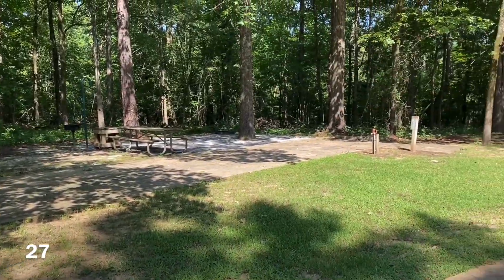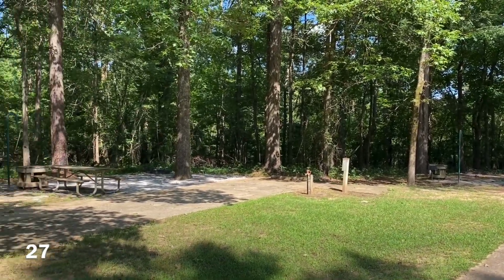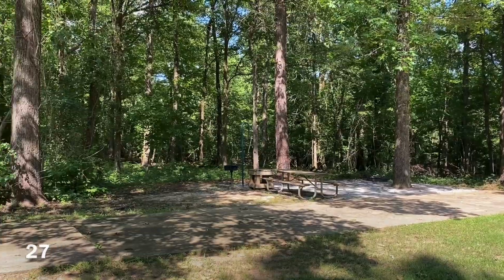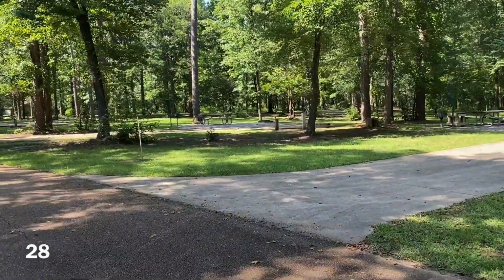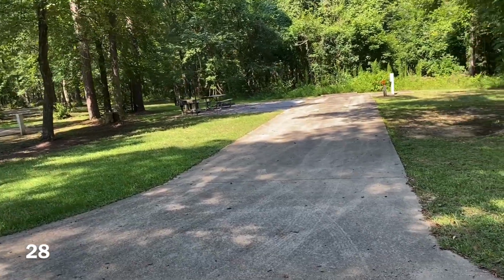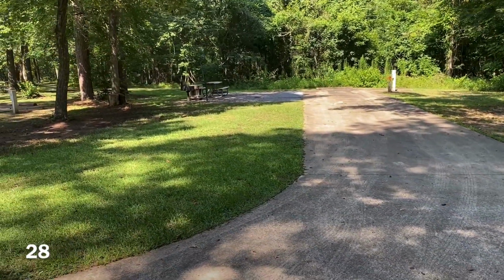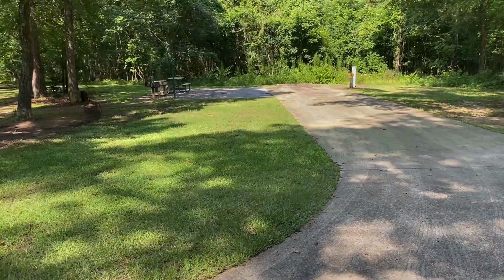And still a long back end site, but as you can see, gets a lot of the sun. Doesn't have any neighbors though out front of your camp area. 28, another long back end site. Is pretty wide open as far as shade goes back in there. You get a little shade of your camp area, but your unit, your rig will get some sun.